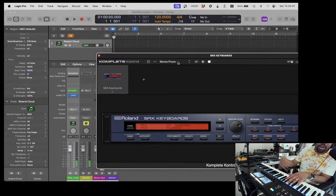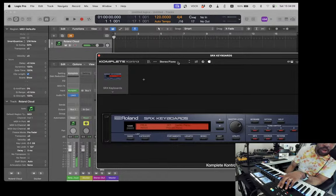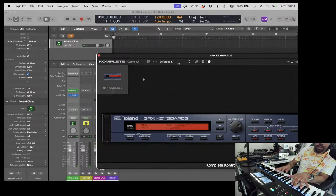It's rich in tone, not necessarily quality, but it's good for what it is. And the stereo piano is also not very good for what it is, but it's okay. It's just a thing. I've got better pianos to show you later on when we get to ZENOLOGY. So, Suitcase EP.